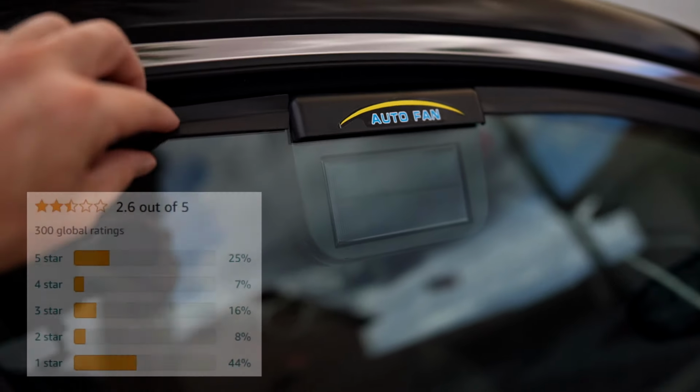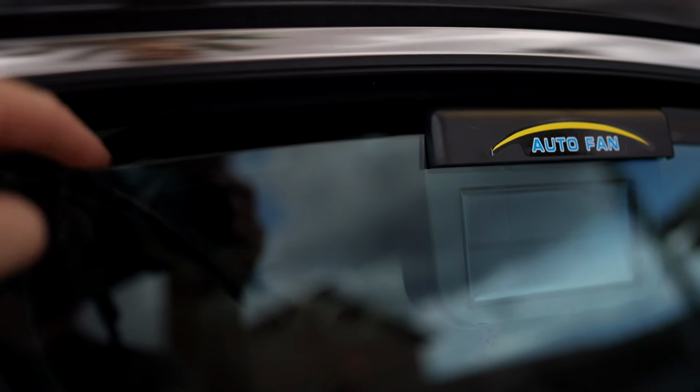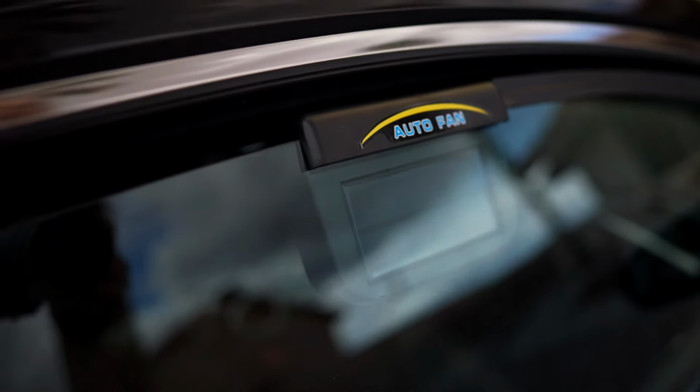So I guess this is why this only has a 2.6 star rating on Amazon, with over half the ratings 1 or 2 stars. But I mean, there's not much safety here. Look at this. Look at that. Done. The other thing is, if it starts to rain like we're getting right now, and you're in an office all day, this is cracked, you're gonna get your car wet. I really don't see much of a difference between this and just leaving your car window cracked.